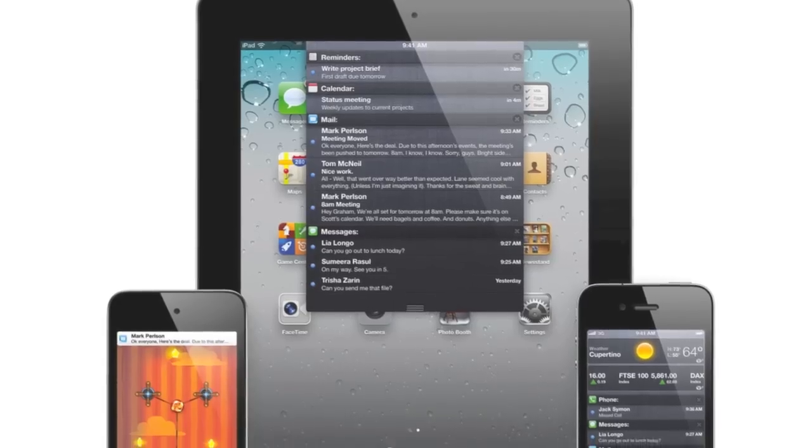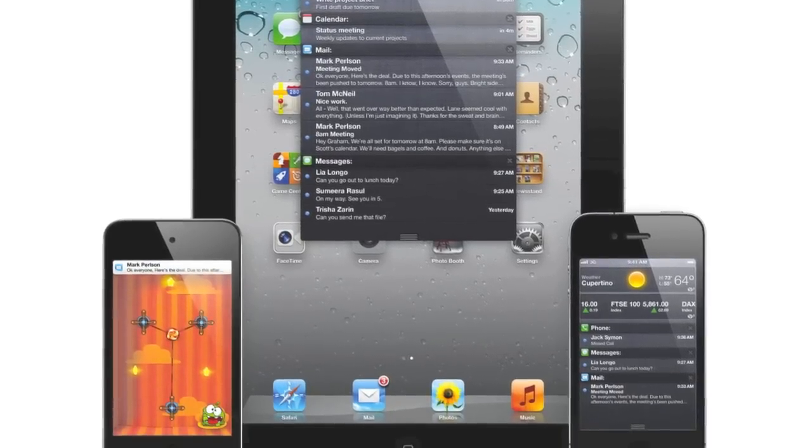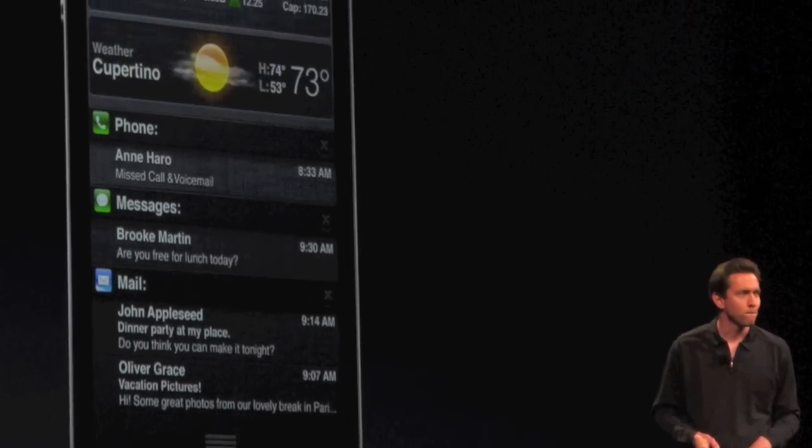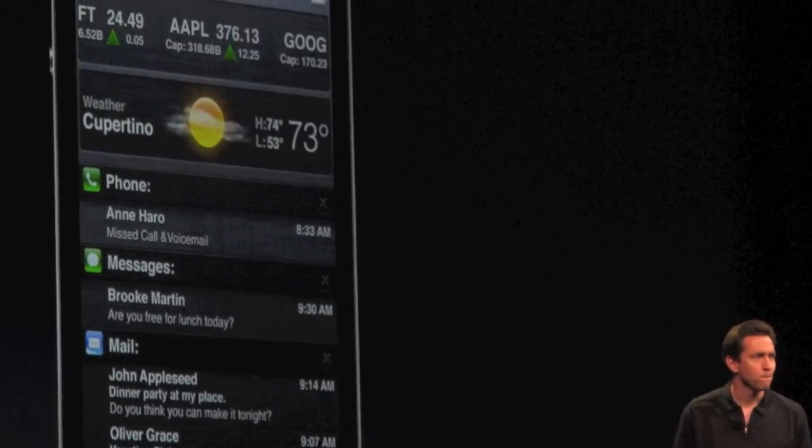In iOS 5, we have the new notification center, which you can see on the screen now. It's kind of like the Android notification center, so I'm not going to go into that. We have iMessage. iMessage is like a text messaging service for free between iOS devices. It's really cool. I'm really looking forward to more people getting iOS 5 so I can start using it.